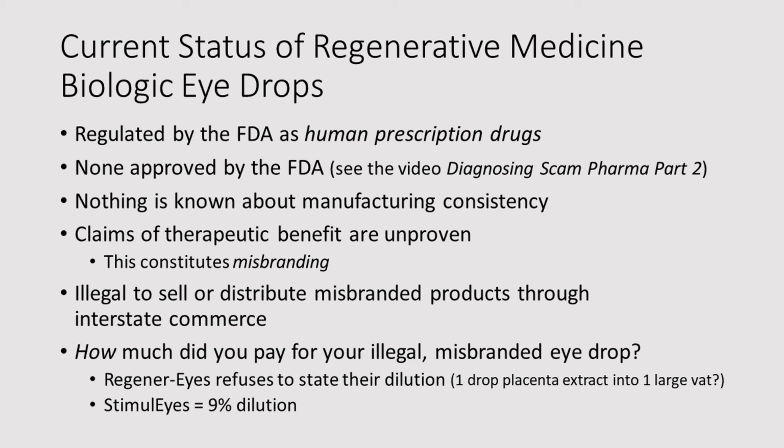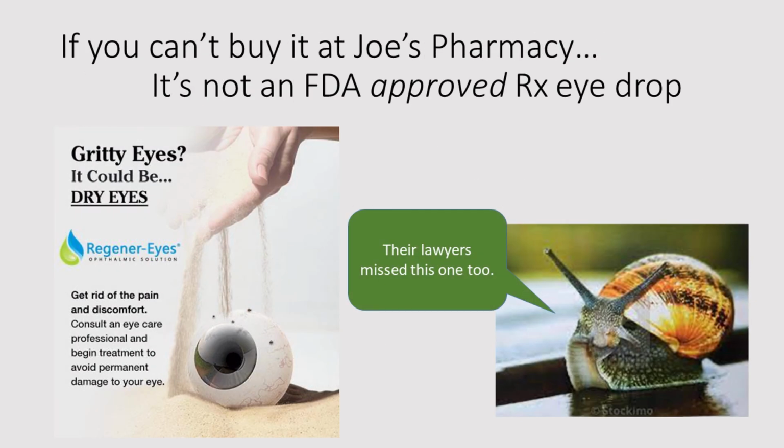Because Regenerative refuses to state their dilution, so it could be 1 drop of placenta extract into 1 giant stainless steel vat of sterile water. And Stimulase, after some prodding, gave me their recipe. They have a 9% dilution. Another easy way to remember what's legit and what's not: if you can't buy it at Joe's Pharmacy, it's not an FDA approved prescription eye drop.